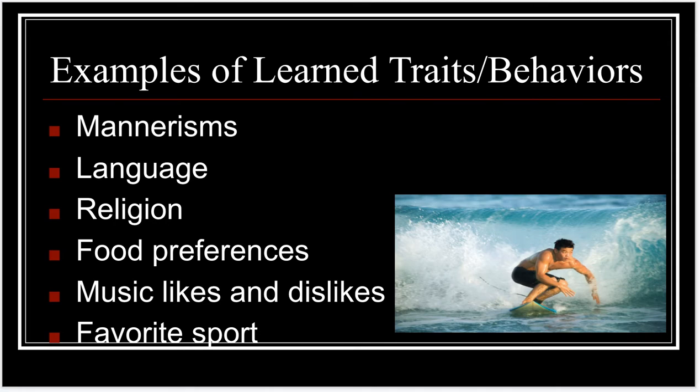Okay, now we also have learned traits and behaviors. Your mannerisms, things that you do with your body that you probably don't even notice. The language that you speak, that is learned. Whatever religion you believe in. The food that you like best. Your music, your sports. It's a lot about your environment that helps give you these learned traits, right? If you've never had Mexican food, then you might say you don't like it, but maybe it is because you've never had it. You've never been around it or exposed to it. Or Indian food, things like that.